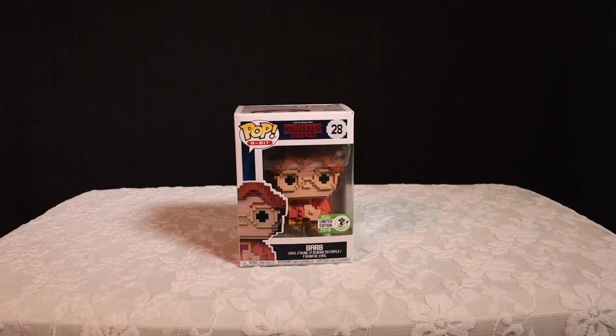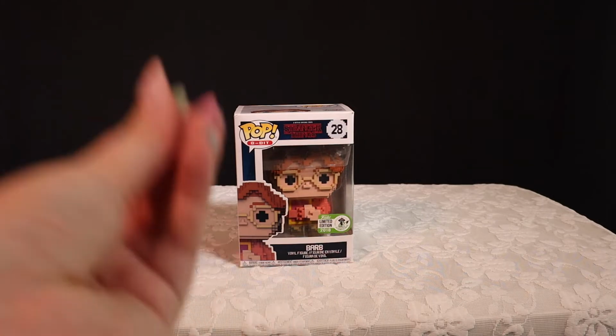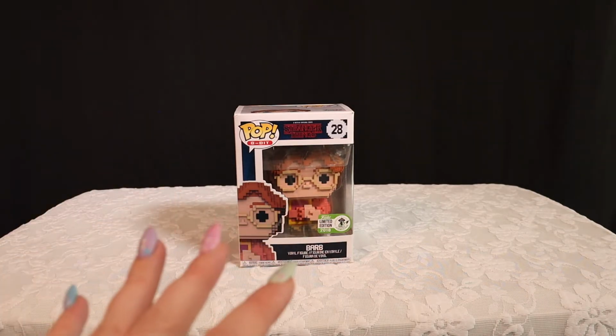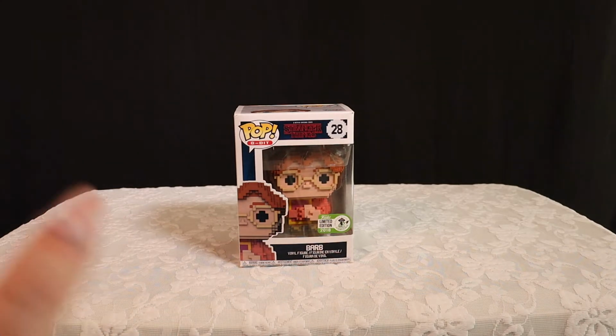The other 8-bits are cool. Again, if I just happened to come across them and they were cheap, I'd probably buy them, but I don't need them. This was just because it was Stranger Things and an Emerald City exclusive that I was there at. But she's very cool. She's also very heavy. Like one of the heaviest Funko Pops that I have. I think she's solid in the middle, which is just wild.